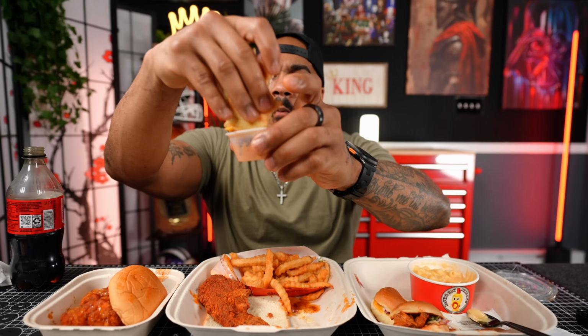The bites menu is a good idea for some people. It just doesn't fit what I need in Dave's Hot. The biggest difference, this is $10.99. The one slider, one tender meal is $13.99. I would rather just pay the extra couple of dollars and get the spice level where I want it and feel like I'm getting a meal that's going to fill me up.